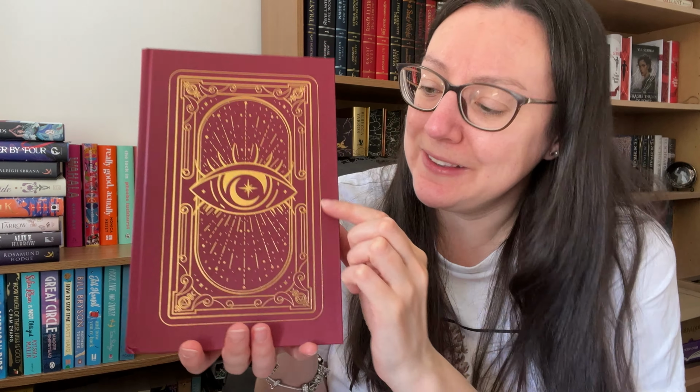We've got the number 1. It must be more than one book. And then on the back here, you've got this card. I don't know if it's going to be tarot or something different. And two hands. And then you've got all of this gold foiling framing it all. It's gorgeous, gorgeous, gorgeous. Going inside.